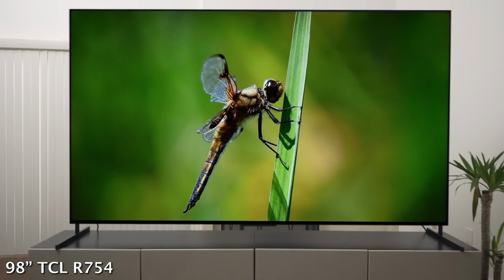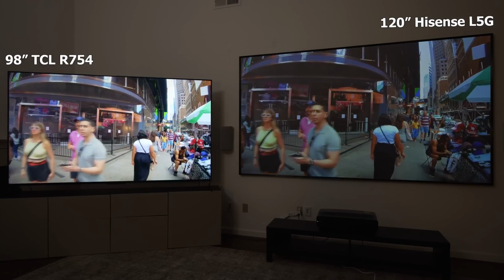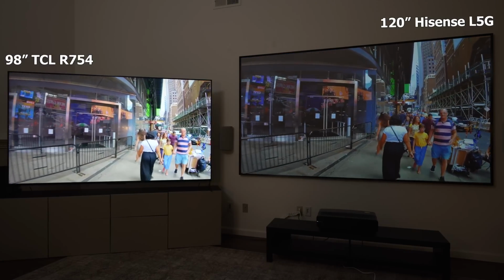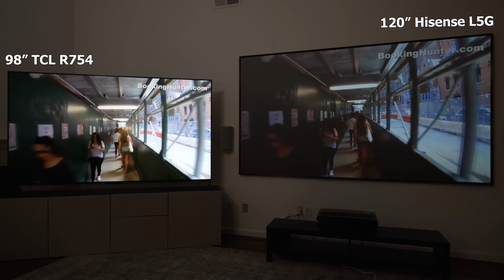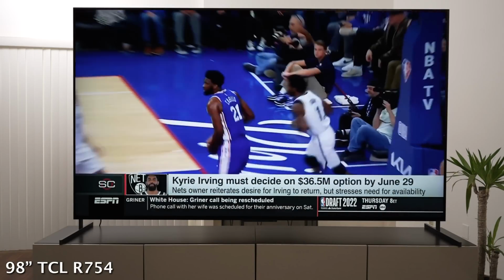But I really think this TV is something that people should consider if they're looking for a gigantic screen. I know that I've had various ultra short throw projectors in my house, and because I have a lot of light in the room, the TCL 98 inch TV is better, and I just keep going back to it, watching sports, movies, all that. So definitely one of my favorite TVs in 2022.